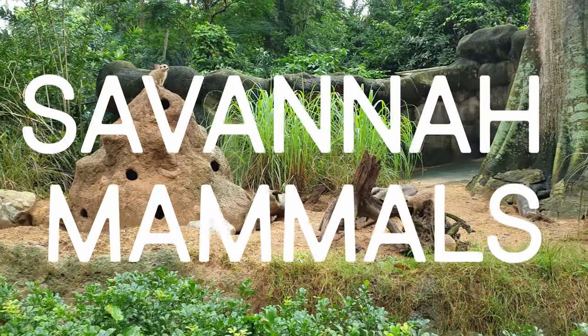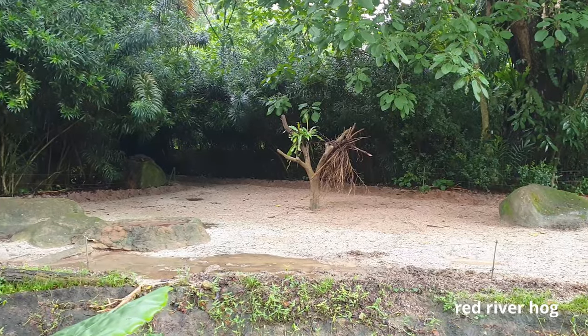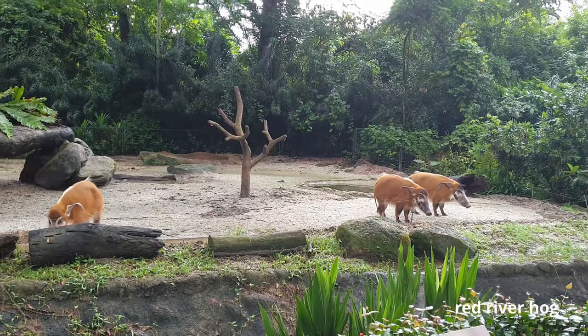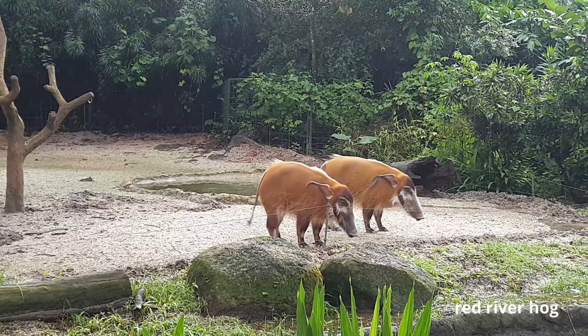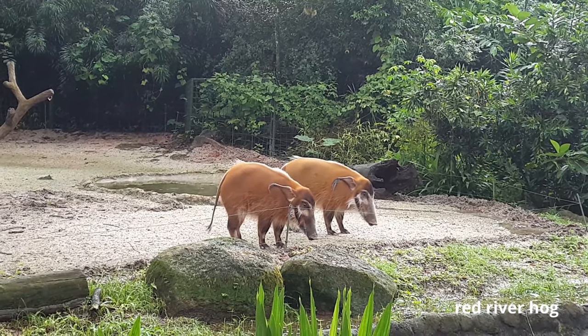The African savanna region of the park is one of the more conventional areas of the zoo, with habitats familiar to regular zoo visitors. However, interesting habitat layouts, a few unique species including the Red River Hog, the lack of fences, and interactive feeding tours make this part of the zoo stand out above others.